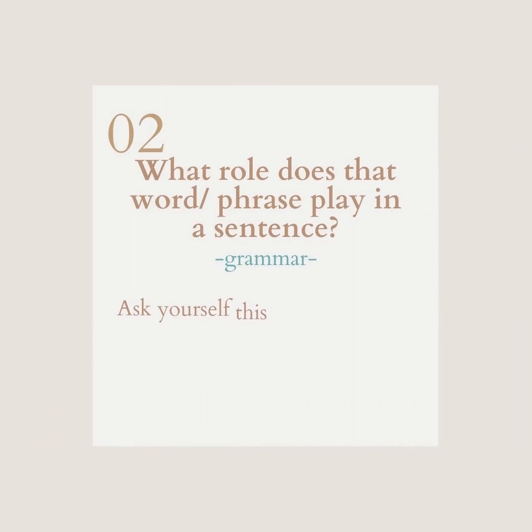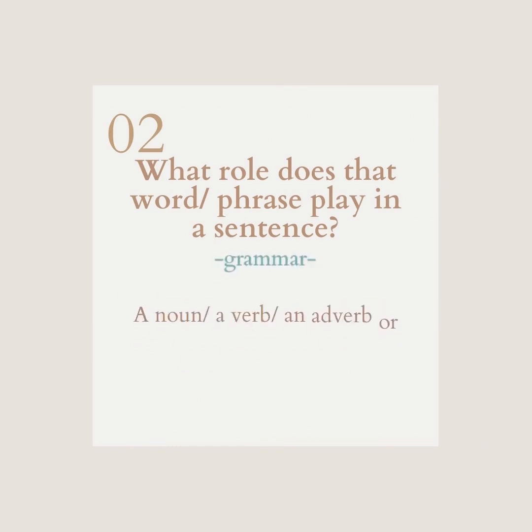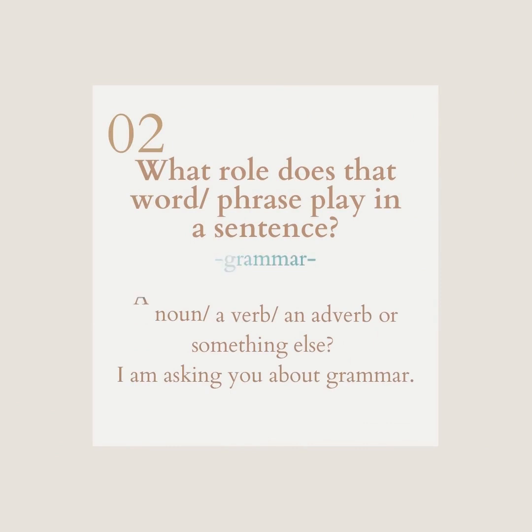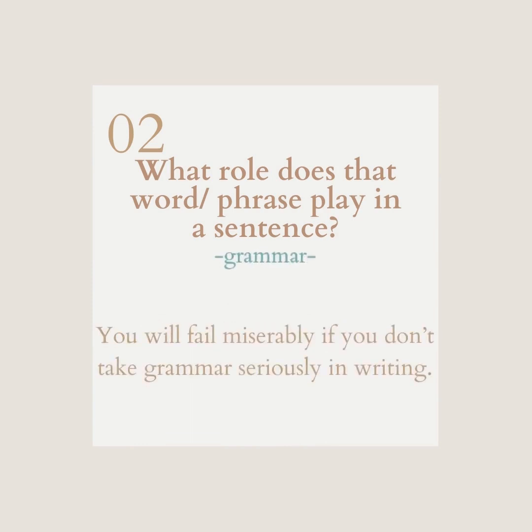Then number 2, ask yourself this question. What role does that word or that phrase play in a sentence? A noun? A verb? An adverb? Or something else? I'm asking you about grammar. Yes, grammar matters a lot in writing, so pay heed to it. You will fail miserably if you don't take grammar seriously in writing.